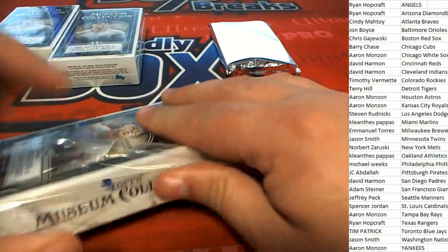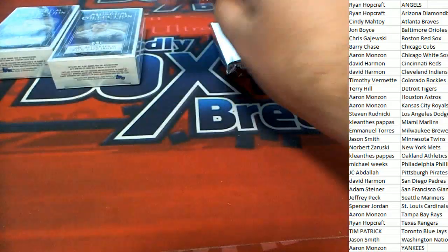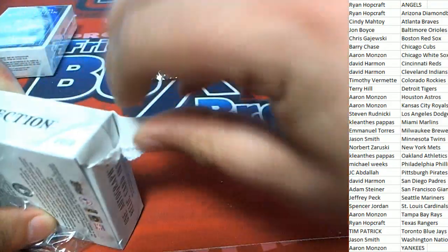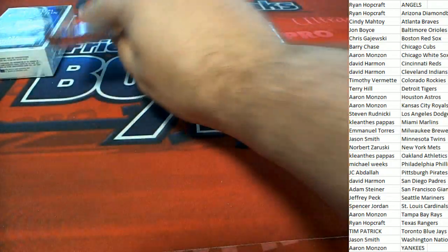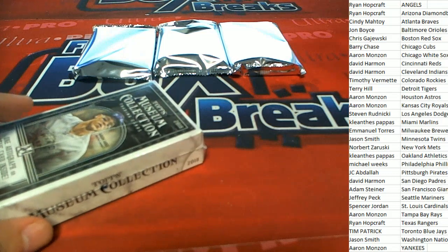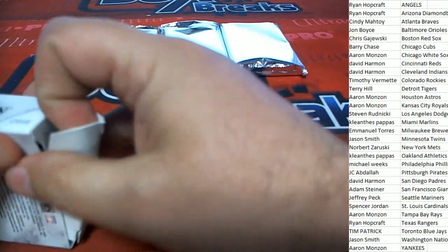We've had some really good hits come out of museum. This stuff is terrific. We've had a lot of frames come out, a lot of frame dimes. The last frame we pulled was a Nolan Ryan, numbered to 10. And that was a pretty nice hit, that Nolan Ryan. Yeah, David H.